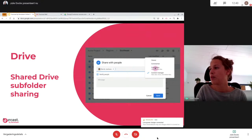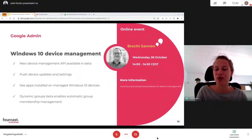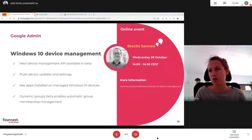A last update that was released in Q3 is actually Google admin related. But as I'm not yet that technical, we have created a dedicated online event. So there have been released a couple of nice functionalities or features for Windows 10 device management. Before, it wasn't possible to manage all of the functionalities on your Windows devices. So what is newly released is that there is a new API available, still in beta. So you do have to sign up for this functionality.